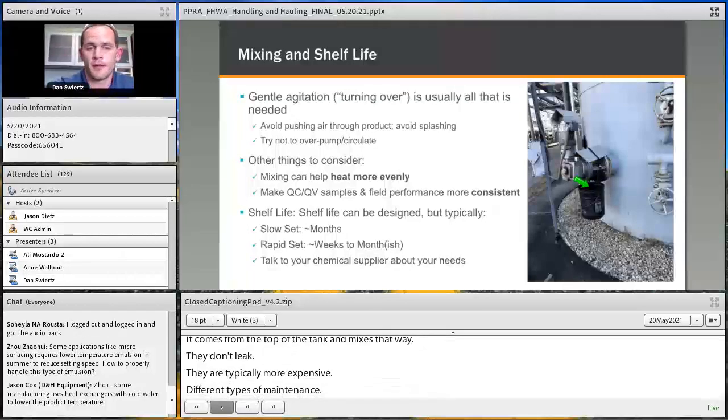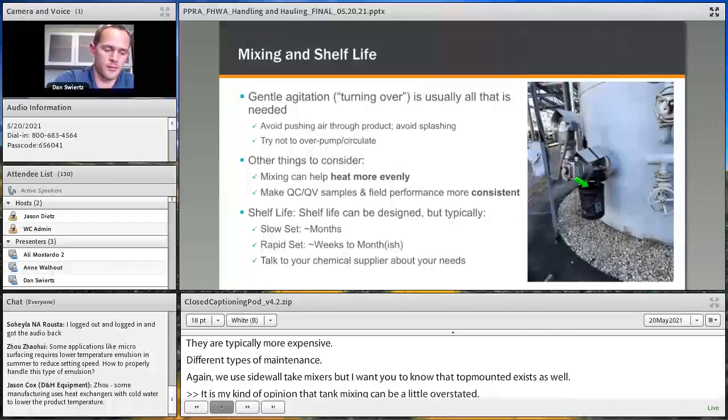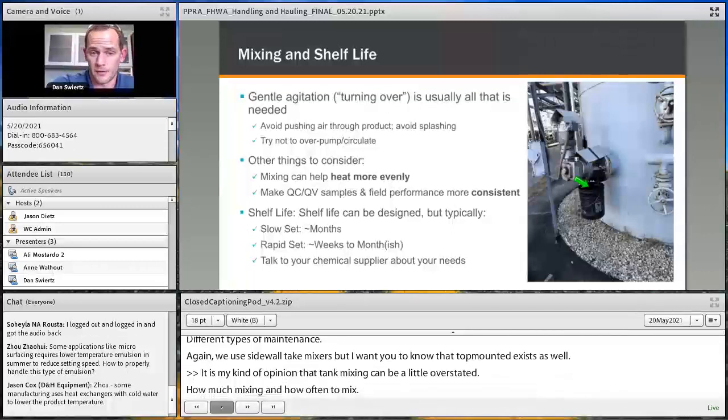You know, it's my opinion that tank mixing can be a little bit overstated. How much mixing and how often to mix? In general, given relatively short storage times, most products are going to do fine with just a very gentle turning over. So there's no need to be shearing these materials to bits. Certainly you want to avoid pushing air, splashing, frothing.